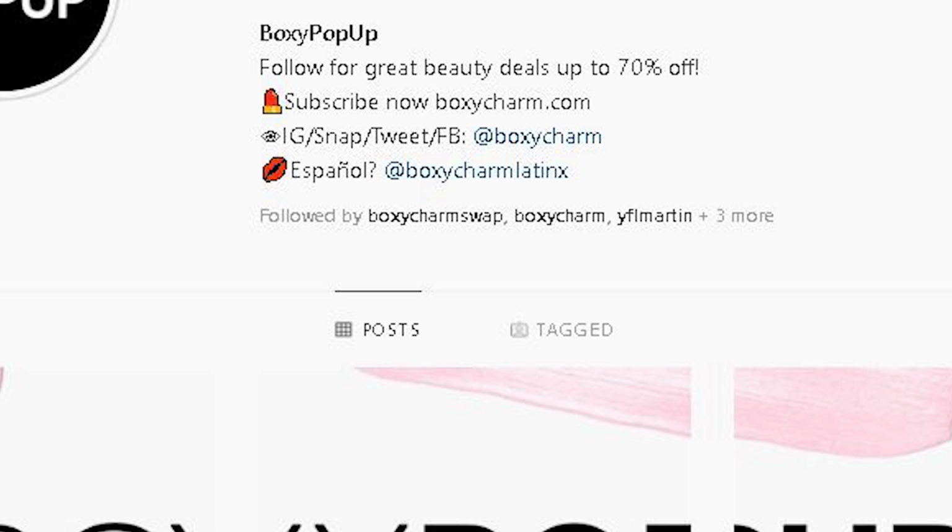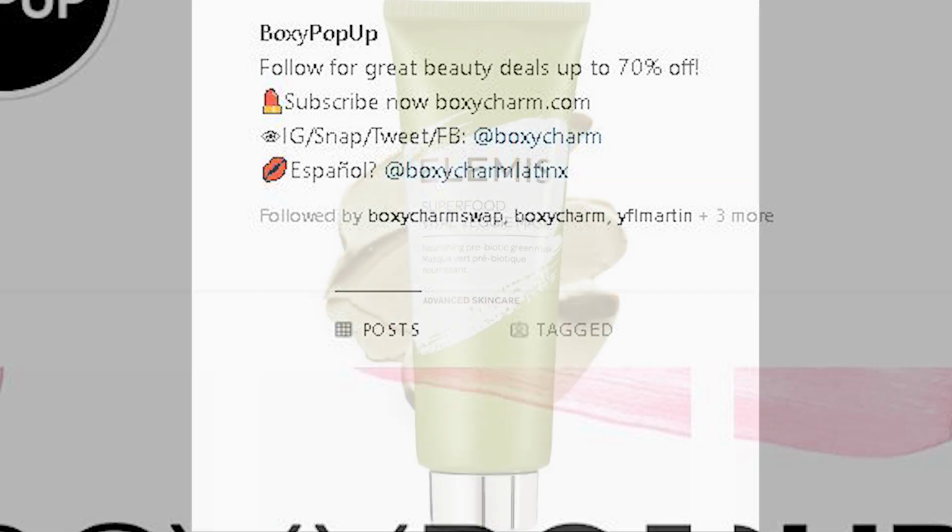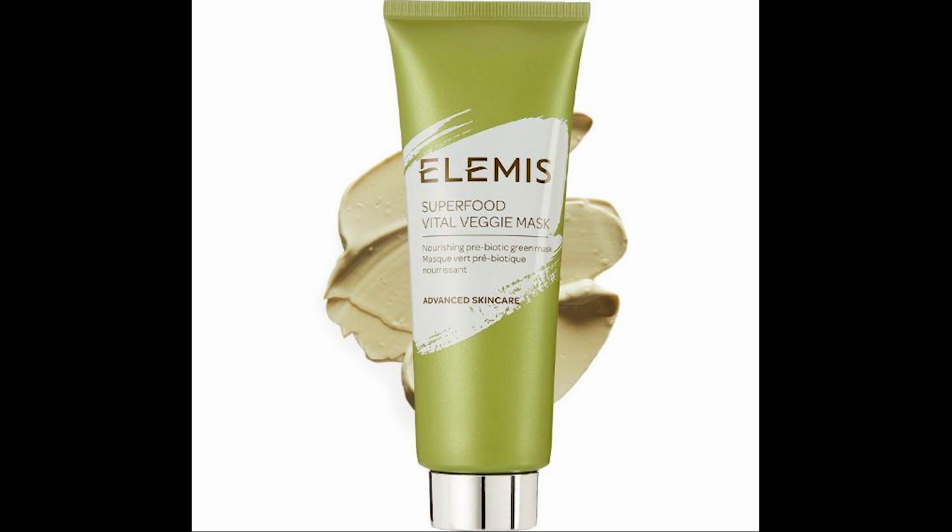It's happening, guys. The Elements product, I'm thinking maybe one of these products in that Boxy Pop-Up shop. That would be great to get that product at 70% off. If it's $35, that would make it $10.50. That seems so illogical. There's no way.